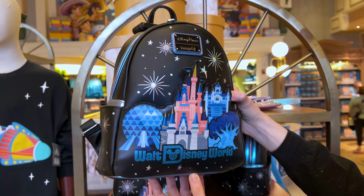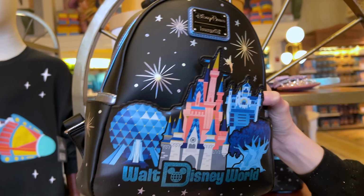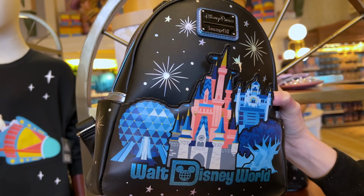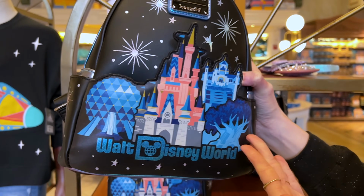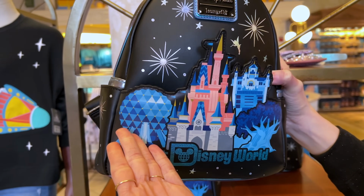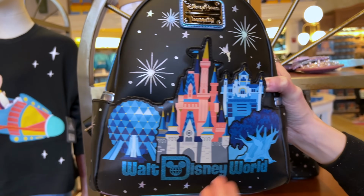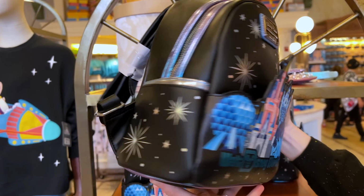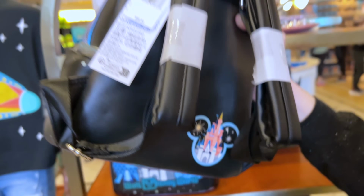This is what they look like on the head. What do you think? They've got Walt Disney World logo themed merchandise going on now, like this loungefly. We got Cinderella Castle, Tower of Terror, Animal Kingdom, and Spaceship Earth. So all of Walt Disney World. Well, Tree of Life. Anyhow, this here has also this little Mickey icon with Cinderella Castle, $88.